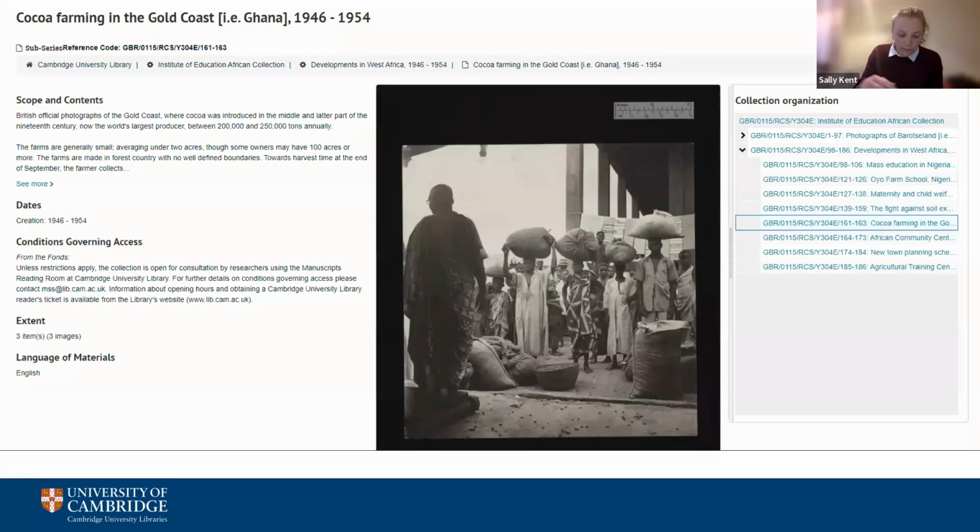Now, once you've identified a collection or a photographer of interest, the catalogue will give you information about the collection as a whole. So things like the title, the provenance, the extent of the collection, a summary of the contents. You can also find information on the individual images making up a collection.